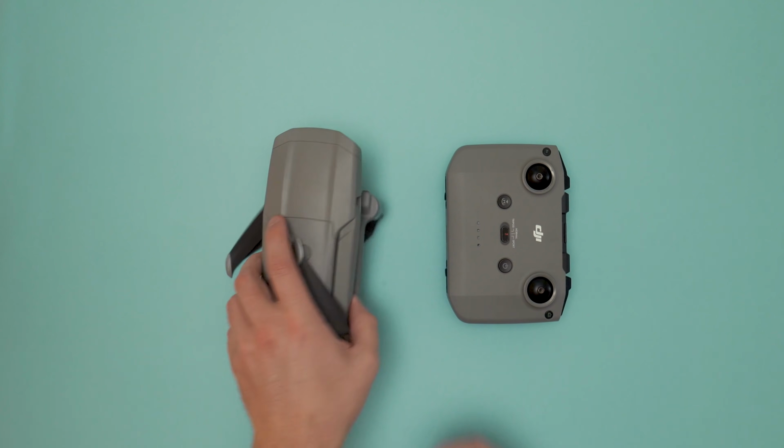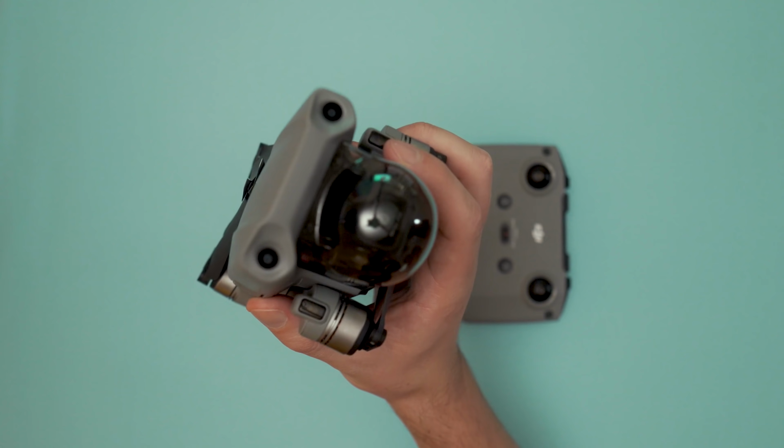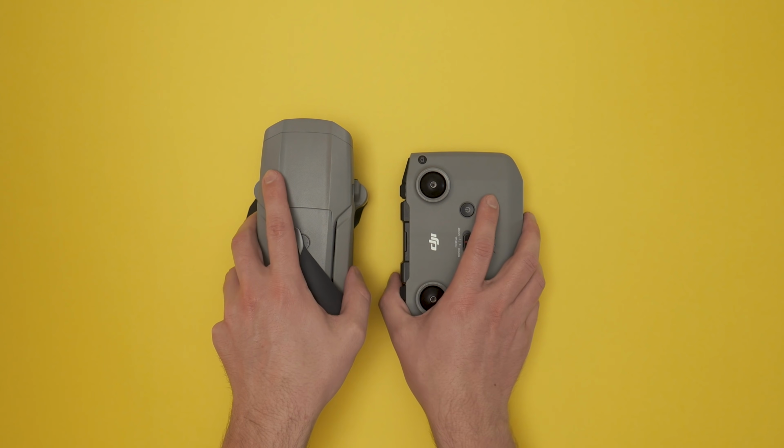Okay, so the big question now is which drone is for you, which drone should you buy, which drone is better? If you don't have a drone, I would say go with the Mavic Air 2. It's a little smaller, it's compact, you get amazing photos, you get insane video, and it's half the price of the Mavic 2 Pro. If you have a Spark or the original Air or the original Mavic, I would also recommend getting the Air 2. It's a huge upgrade, you're gonna love what you can do with this drone compared to those older drones.